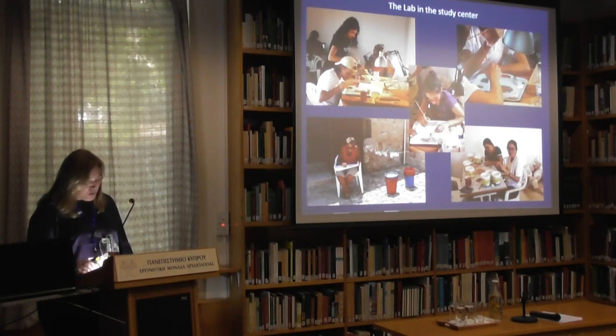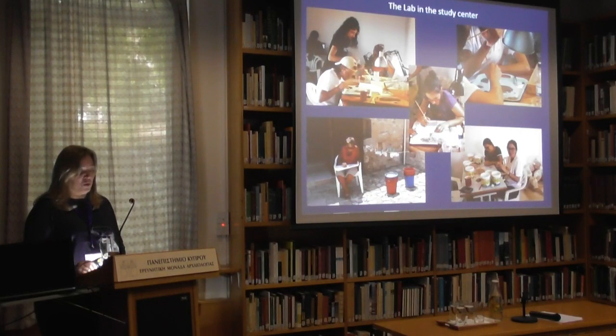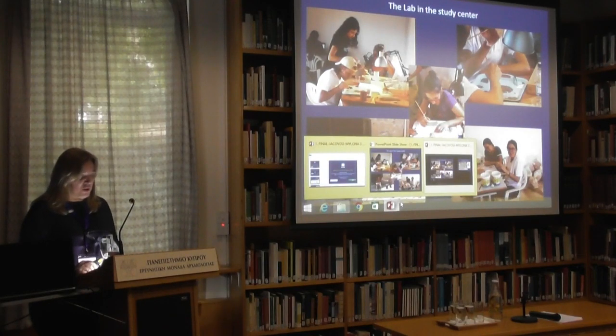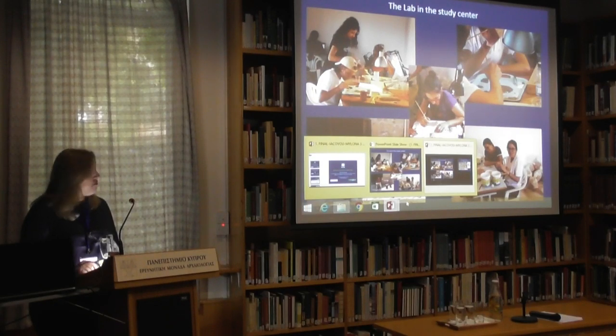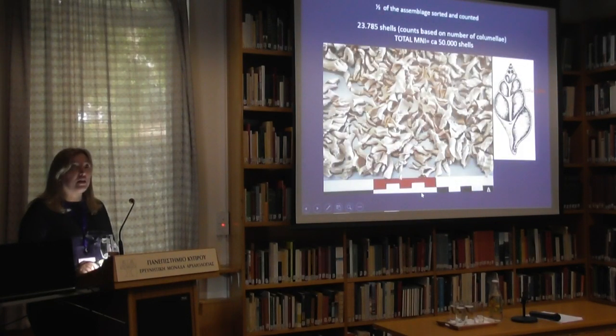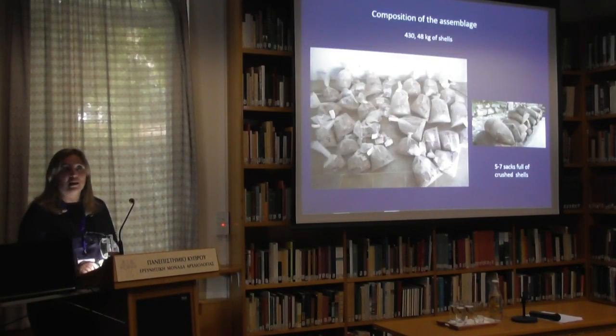We have sorted, counted, and recorded about half of this material. The recording of the rest was more summary, so to speak, but the numbers I'm going to give you now are calibrated for the whole of the assemblage. I calculated that the assemblage is made up of about 50,000 shells and weighs 430 kilograms. To visualize that into something more familiar, think of 5 to 7 sacks full of crushed shells to get an idea.